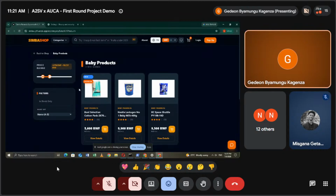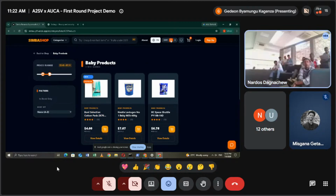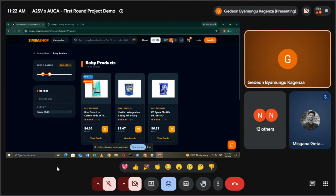And also in Rwanda, there are a lot of foreigners, so it is hard for everyone to understand really this Rwandan currency. So you could also switch here to dollars and see how it will do, just to make you understand the price of the thing.